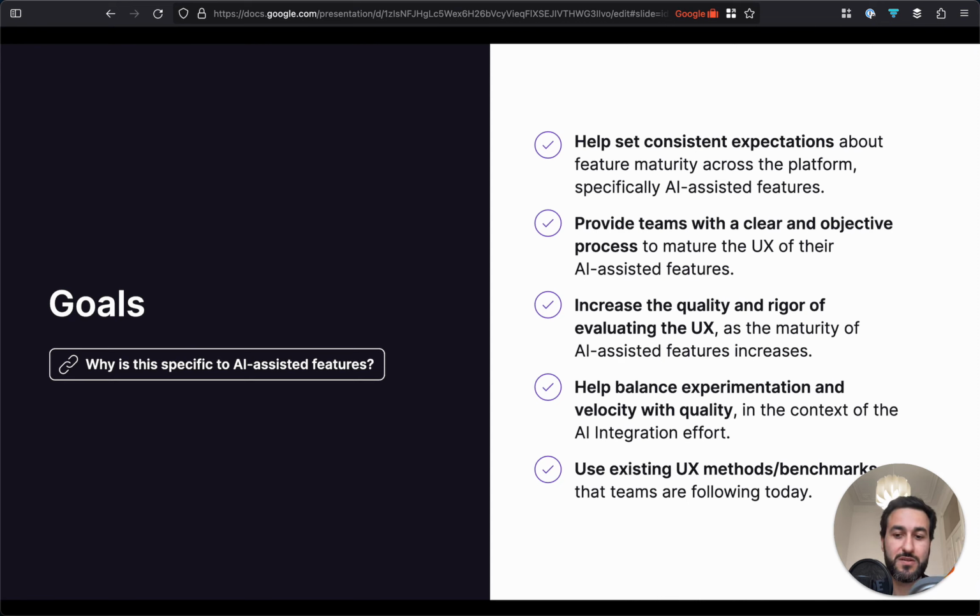And you might be asking, why is this so specific? So in the AI integration effort, teams are encouraged to prototype and ship experiments fast so that they can assess the feasibility and also the potential value. And then teams work to mature them to beta and GA. And this, as you might have noticed, is slightly different from what we normally do. Usually features are shipped straight to GA. There's no experiment or beta phase. And in part, because the product development flow does not take into account the maturing of features through these phases.